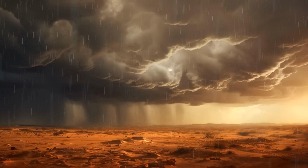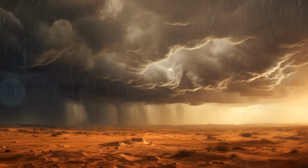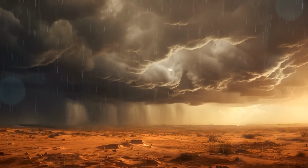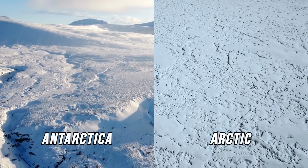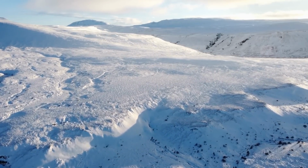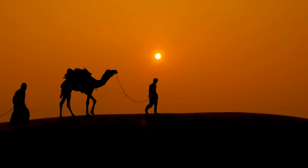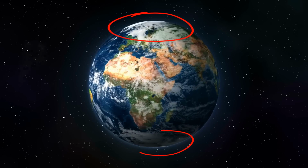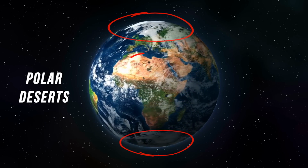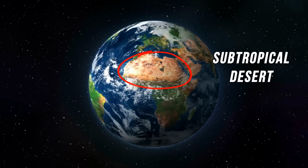When we look at precipitation, this sandy desert is only the third largest in the world. Number 1 and 2 are Antarctica and the Arctic. They are larger than the Sahara by millions of square miles. It sounds odd, but there is more than one type of desert. The first two are polar deserts, while the Sahara is a subtropical desert.